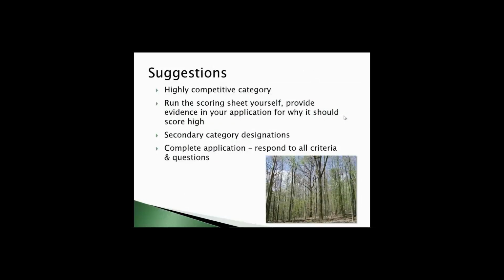Just some final suggestions. This is a highly competitive category. We've had many projects in this category before, so it's really important to fill out your application fully, to respond to all the criteria and the questions. We certainly suggest that you run the scoring sheet yourself and provide a description in your application of why you got that score and why it should receive a high score in that category. We certainly will consider that information when making your scoring. Our information isn't always perfect, so we do consider other sources of information. And, like we've mentioned, pay attention to the secondary category designation. In some cases, we've seen projects submitted to the forestry category actually get picked up, or at least considered in other categories, if not picked up in the forestry category.